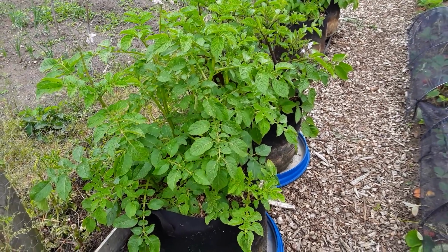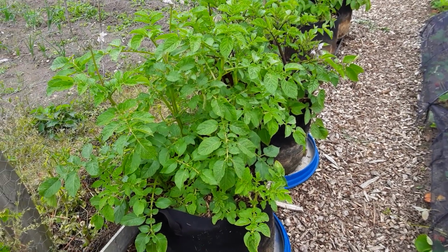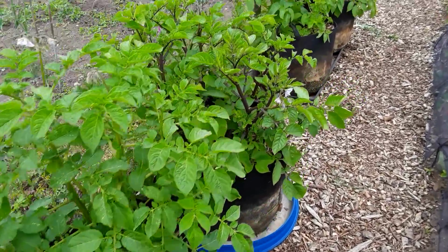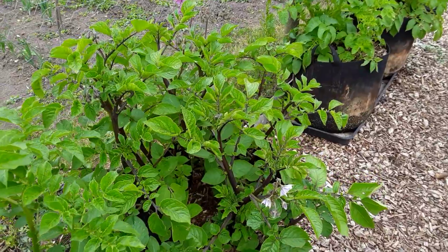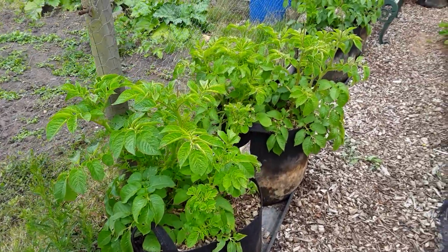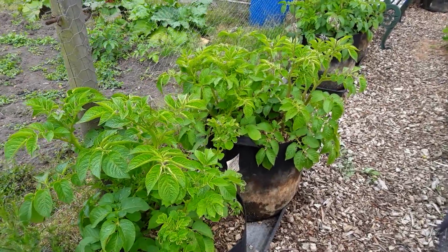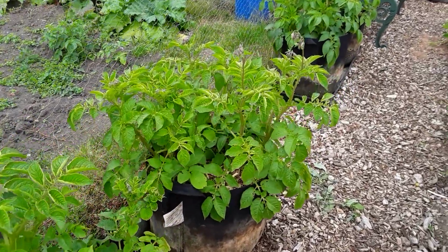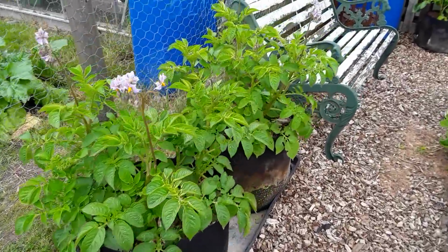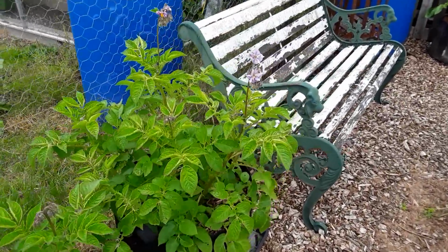Potatoes. This is the potato, the white ones, the kidney-shaped ones that we found on this allotment. These are the purple variety that we found on this allotment. These are my saved seed. I'll come back to that when I think of it. Marfona. So we've got four 56 litre containers of Marfona.